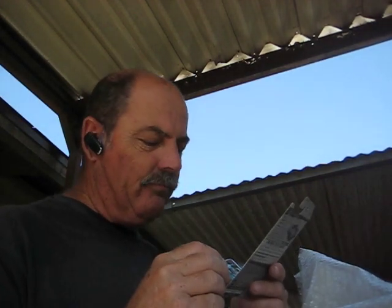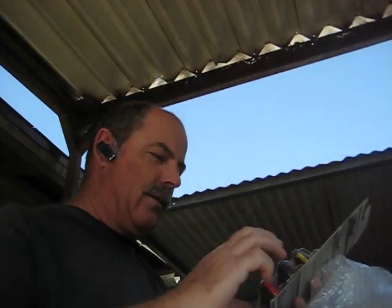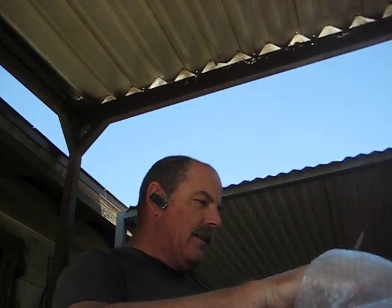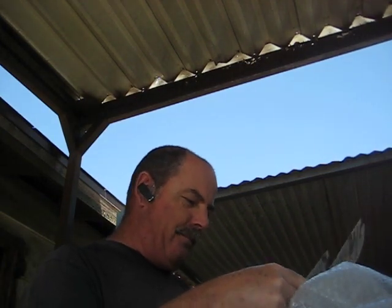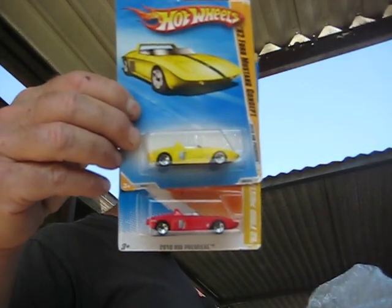The only problem that circle trucker needs is remember those Goodyear wheels they put on the Studebaker Champ? That's what the circle trucker needs. Another circle trucker. Well, three circle truckers. Look at that. Three color combos. Oh, these are old babies. The 62, holy smokes. The 62 Ford Mustang Concept. The yellow one and the red one.